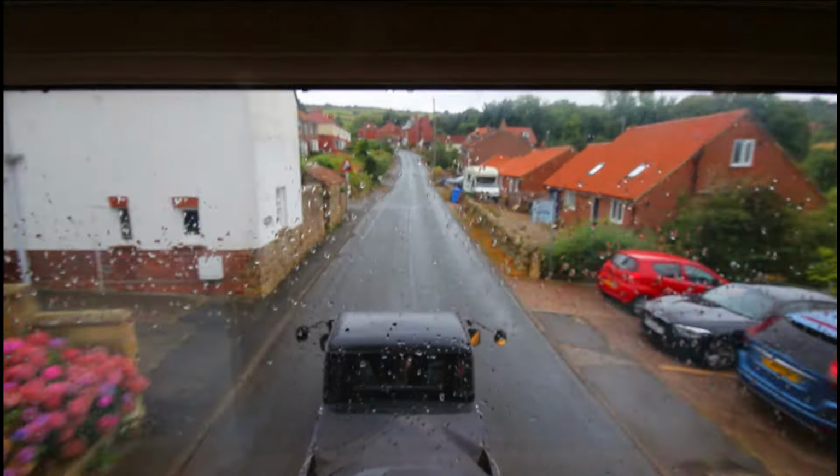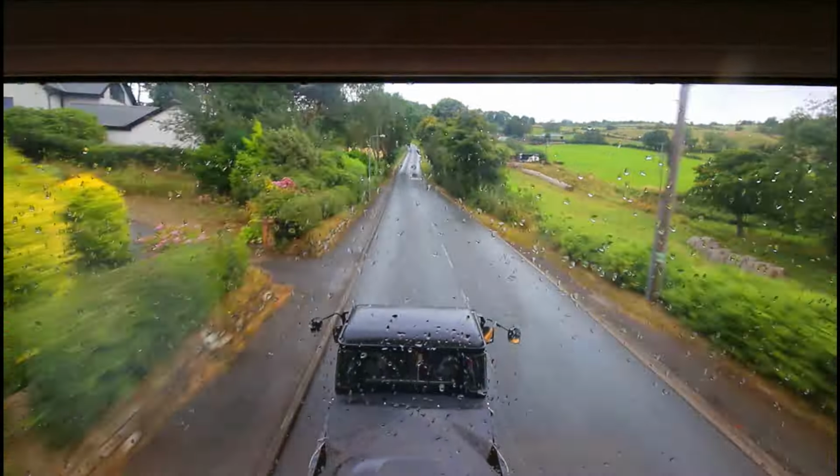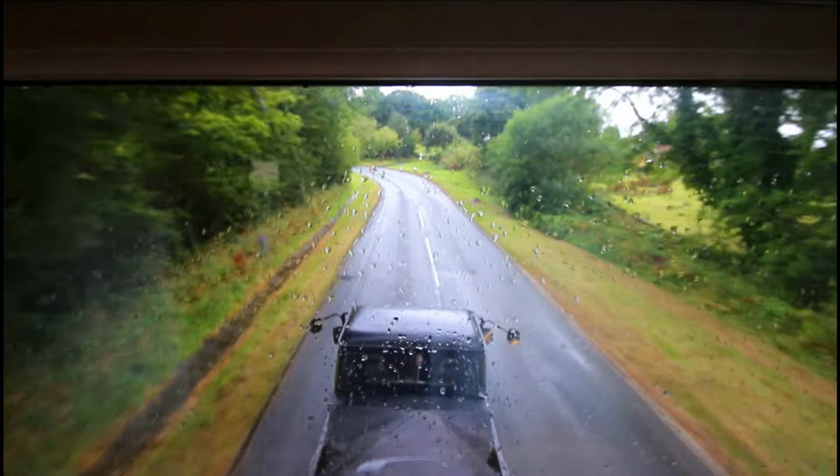Once the tiny house was on the road, our next mission was to leave the village. However, this was going to involve a long steep hill climb of 25%. Not ideal for the first test drive, but there was no way around it.